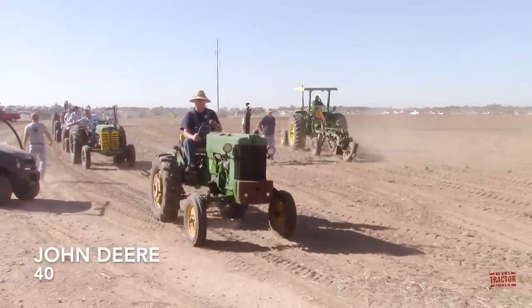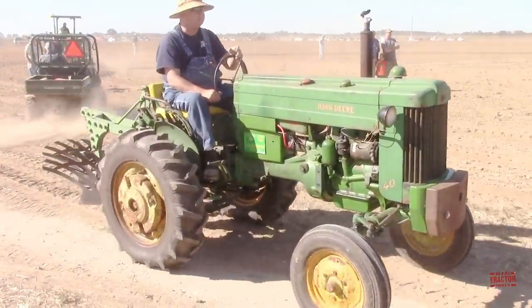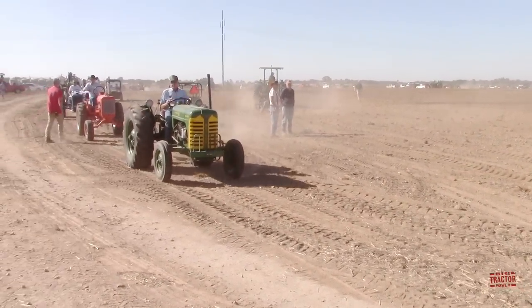Mr. Walter Winstead from Mayfield, Kentucky, driving a nice looking 1953 John Deere 40 standard model and a 4412 flat wing two bottom plow, John Deere plow as well. Mr. Walter Winstead from Mayfield, Kentucky.